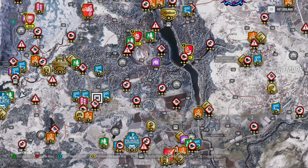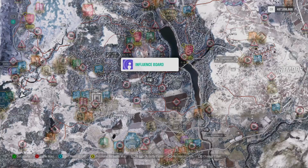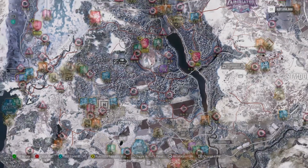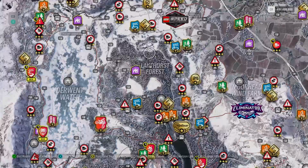Couple of options for completing this chapter. You can go and do some races, earn some influence and some credits along the way. You can always search for a blueprint by length and get 15 miles or more and just complete that one race. Or you can drive aimlessly around the free roam map, which is what I'm going to do now.